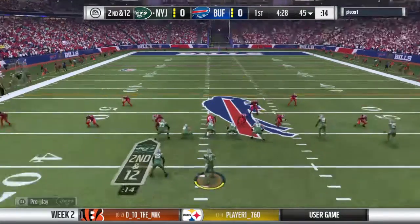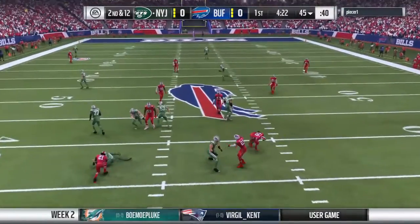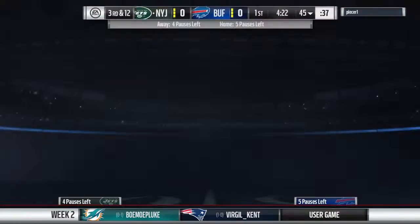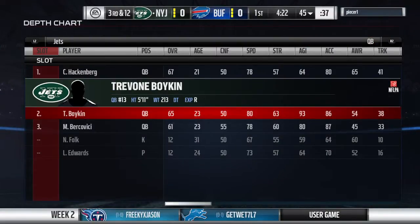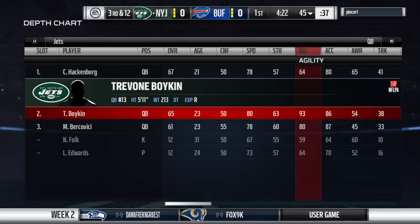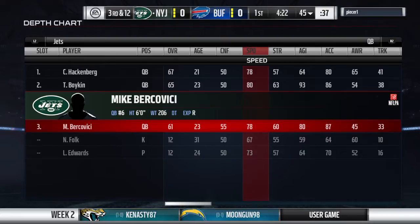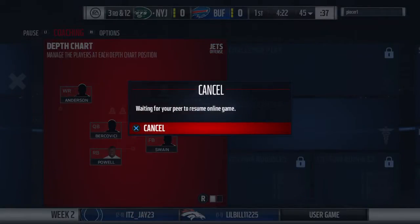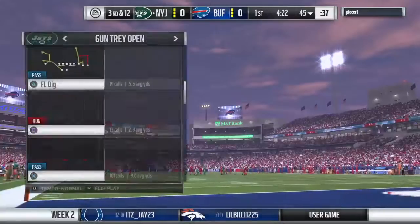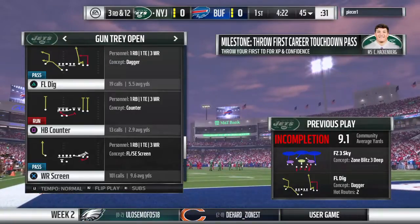Watch it now, Barney, let's go. Green, all right, now look at 56. Second down, Hackenberg. A hit as he throws there, incomplete. Quickly now, a look at the Buffalo defense. Stephon Gilmore gets better and better every year, continues to excel in pass coverage.